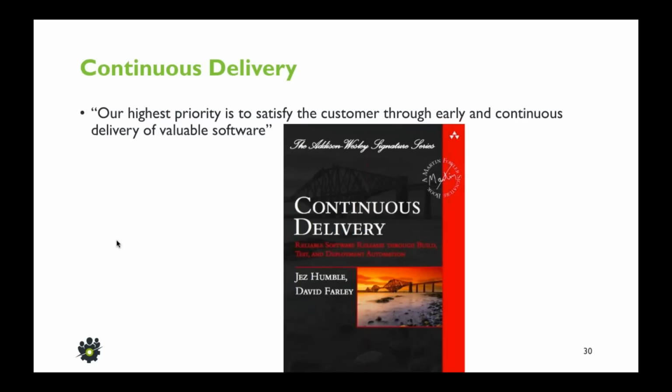In fact, it says our highest priority is to satisfy the customer through early and continuous delivery of valuable software. And that was written, I'm going to take a punt at 2001 here. That was the Agile Manifesto. And so even back in those days, they were talking about continuous delivery.